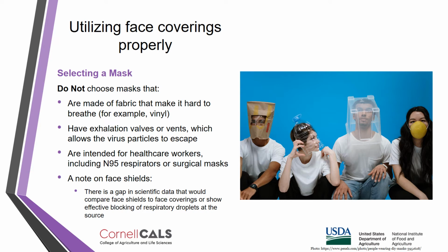You also want to avoid masks that have exhalation valves or vents, because that actually allows the virus particles to escape, and that does not work towards the purpose of the mask in general. So avoid those masks that have those valves or vents on them. Do not choose the mask that is intended for a healthcare worker, including N95 respirators or surgical masks.